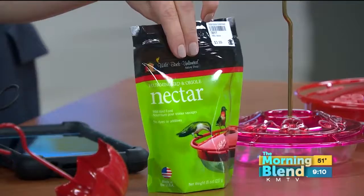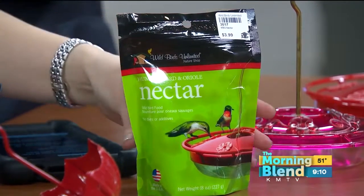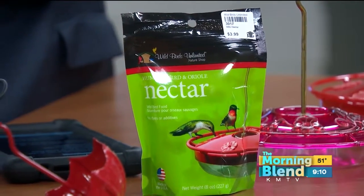Okay, let's keep going down the line here. That's just a really fine sugar that you can mix up and make your own. So different than what we'd find in the baking aisle. Right. A few more items here, and then I want to ask you a question about flowers, because that's another way that we can attract birds.